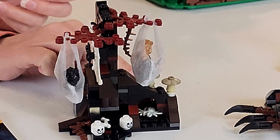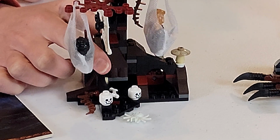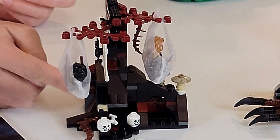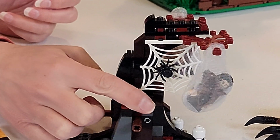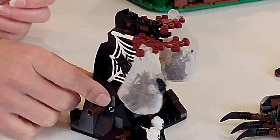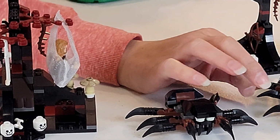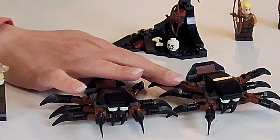There's a little white spider. You can actually push it out the bottom. It's really cool. And I put their little weapons in there so they wouldn't get lost. But it has one little white spider, one little black spider there. And a very neat set. And then we have two spiders here, and they have little glow-in-the-dark eyes. But that came with the set as well.